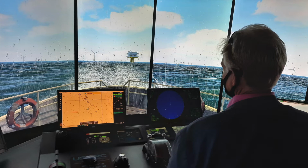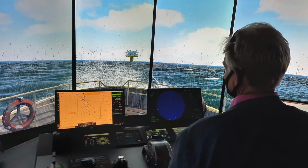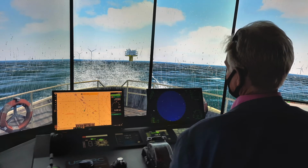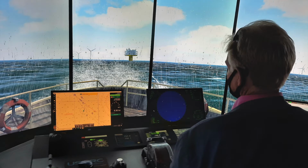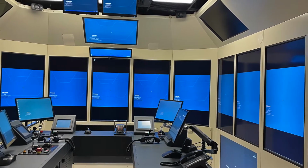Regardless of the condition, it was clear to me that if you can't navigate through a wind farm, you simply don't belong on a boat. Even under extreme conditions, every one of us in the room was fully capable of navigating safely between the turbines. I'm going to show you this in the video right now. Overall, it was a really good learning experience. This is really cool stuff.